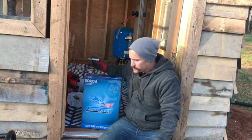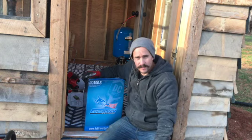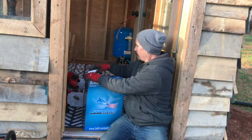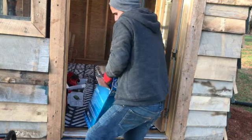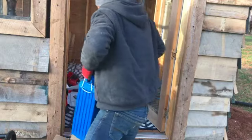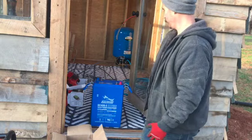These are our batteries, and they are deep cycle AGM batteries, non-toxic, no maintenance. We got 8 of these 6-volt deep cycle AGM batteries, and they are 125 pounds each. Put it down this way. Those are heavy. I gotta get 7 more of these unloaded.